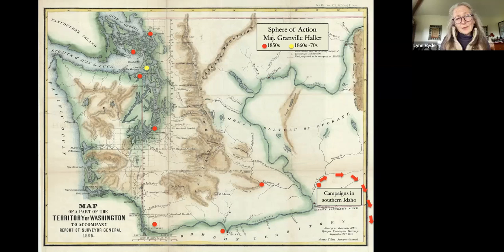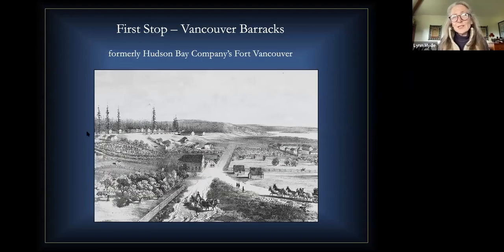But whether he was fighting with Plateau Indians in the east or trying to run down war canoes of Northern raiders up in the Straits, he was getting around all over the place. He started out, his first stop in 1854, was the Vancouver Barracks.